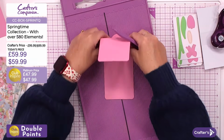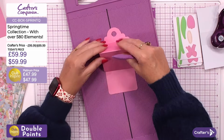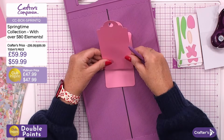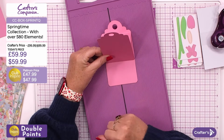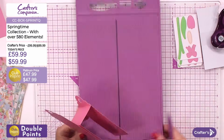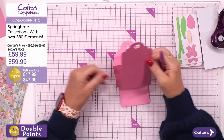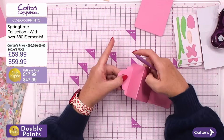Oh, cool. So we can fold that back. This will give us my easel, and then this piece will go onto here, like so, which will create the easel card. There we go. We've done it. We managed to get there. In my head, it was easier than that, but we got there eventually. It's just that you have to put that extra score line in.